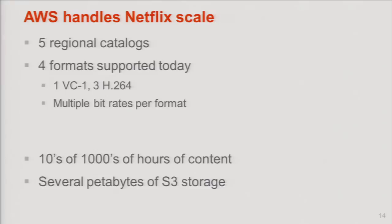So 5 regional catalogs. We support 4 formats today. So 1 legacy VC1 format and 3 different H.264 formats. And we encode multiple bit rates per format. So for every movie that we get or every TV episode that Netflix gets, we end up basically rendering it or transcoding it in our transcode farm about 40 or 50 times. And all of that has rolled up to several petabytes of storage in S3 today.